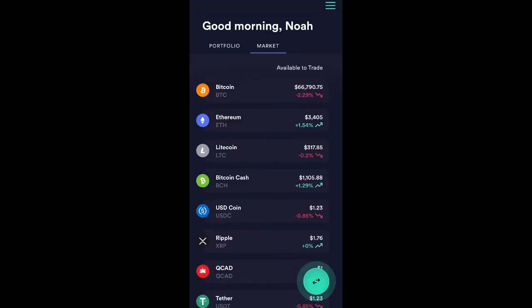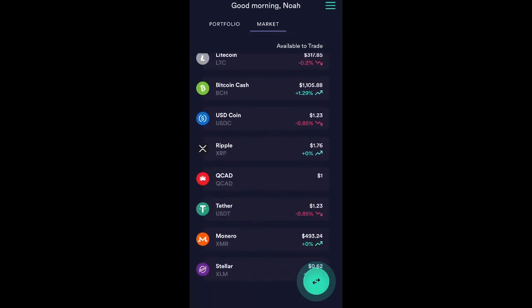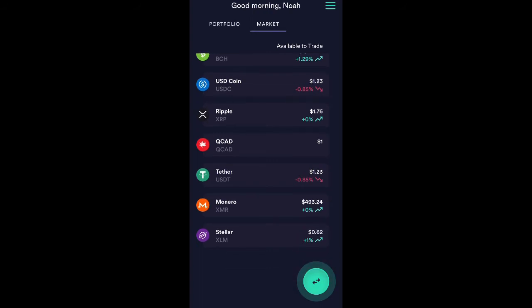In the market exchange, there is a fair selection. One thing I do like that Newton is offering is they do offer stable coins. So they offer QCAD and they offer Tether, and these are just a way to hold your value in a crypto token that's anchored to a fiat, a country's currency. So QCAD is of course anchored to $1 Canadian, and Tether is anchored to $1 US.